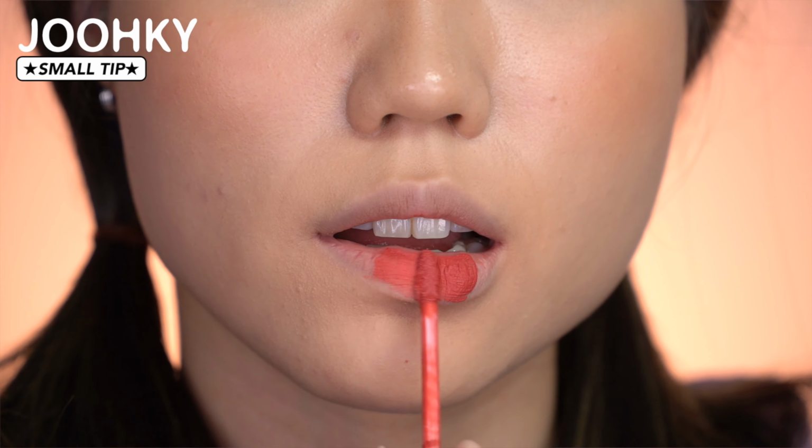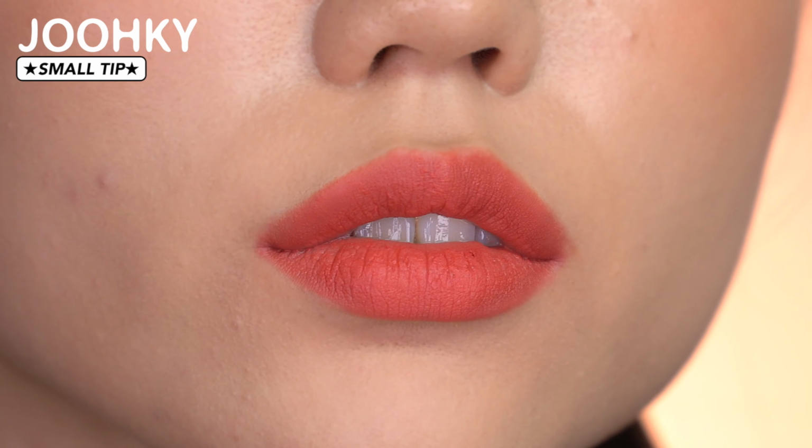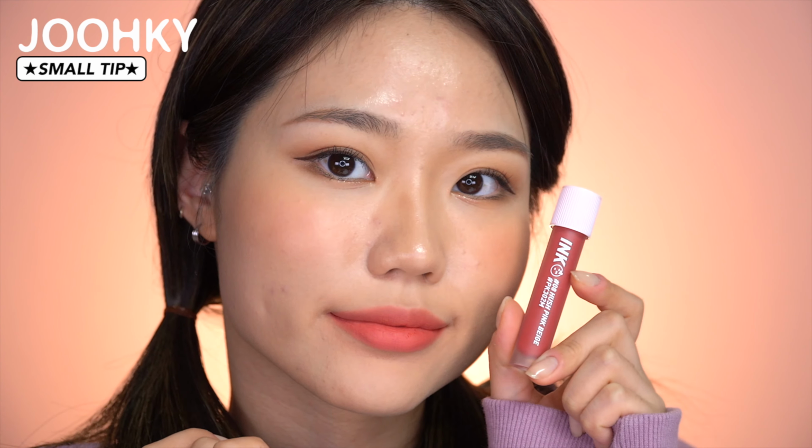But just as I mentioned before, the applicator does bring up a lot of product, so you'd best adjust the amount you apply. I found that applying a lot of the tint from the beginning and blending it with my finger will make it appear as if your lips have a lot of dead skin from exfoliating, and it ends up not lasting long. So I highly recommend applying them in thin layers. I also like to apply the tints as a blusher, often by applying them in small amounts or mixing them with foundation. I also suggest trying them out.